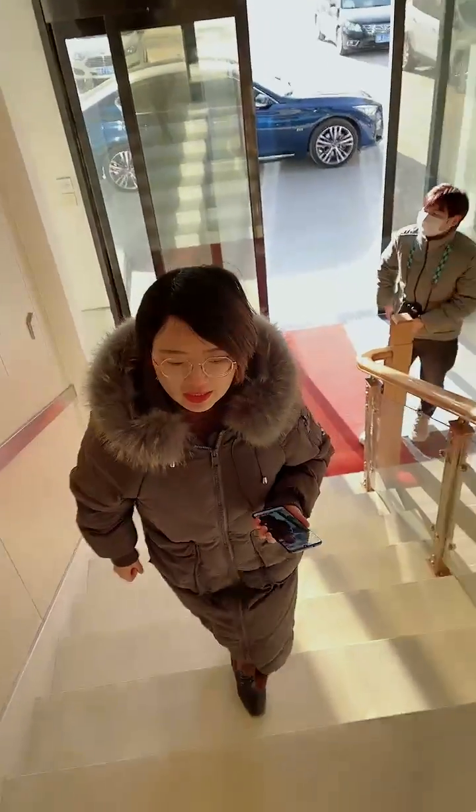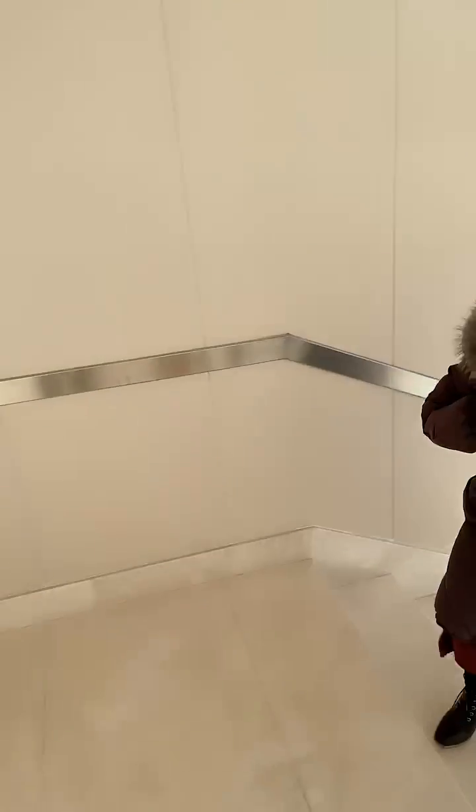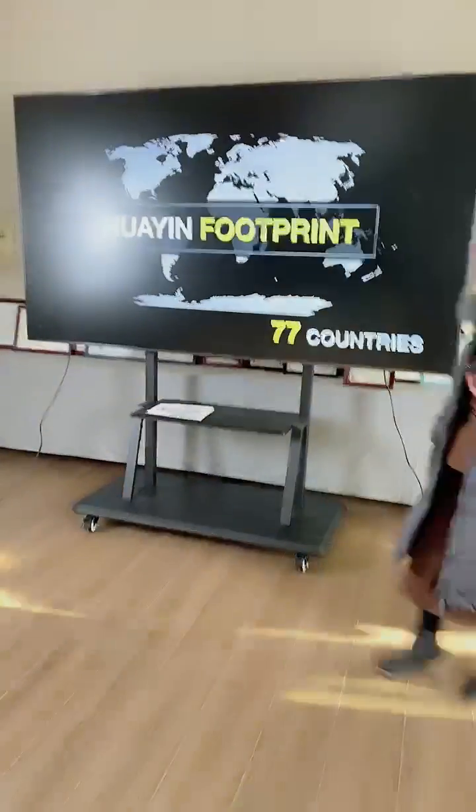Okay, the machine we are talking about and introducing to you is the waste tire and waste plastic recycling machine. So if you want to earn more money in the New Year and want to invest in a new project, it's a very good choice for you. Okay, we arrive at the live showroom.